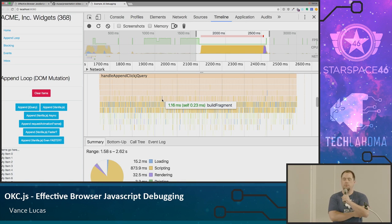Because basically what we're doing is we're mutating the DOM 1,000 times. And anytime you mutate the DOM, the browser has to reflow or show that DOM mutation. So if you're doing a bunch of DOM mutation inside the loop, that is always going to drop your frames and cause jank and lag and all that stuff.